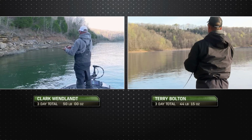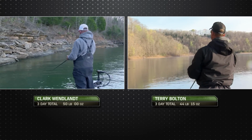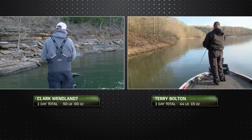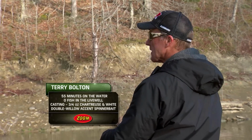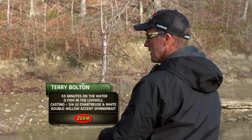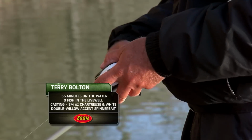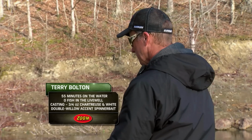And we're joining Terry Bolton. He's been throwing a spinnerbait all week. All his fish have come on a blade. His direct quote was, "I'm going to dance with the one that got me here." Right now I'm practicing. I have not fished any this week or in practice, so seems like every day I've had to practice back in this creek just to find a new stretch of water to kind of keep having something fresh that I haven't beat up on.